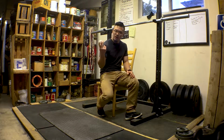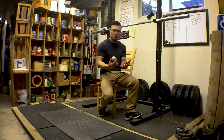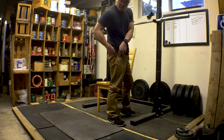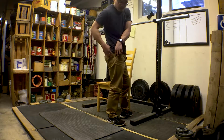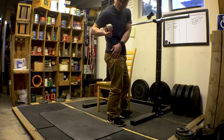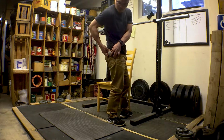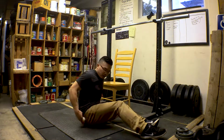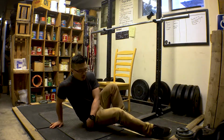What you need is a lacrosse ball or a tennis ball, something that you can sort of sit on. Now what you're going to do, you're going to find a bony spot on the side of your thigh here, and then you're going to find your tailbone, and then you're going to take that lacrosse ball and put it right in between those 2 points. Now you're going to get on the ground, you're just going to find that spot.